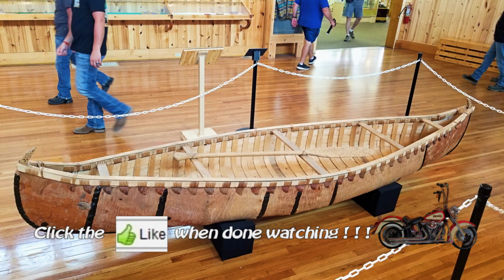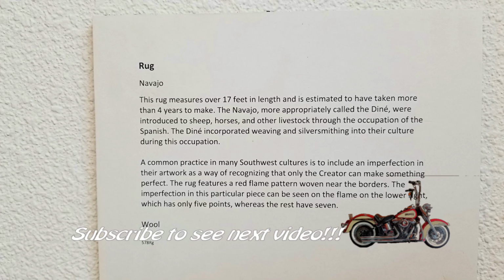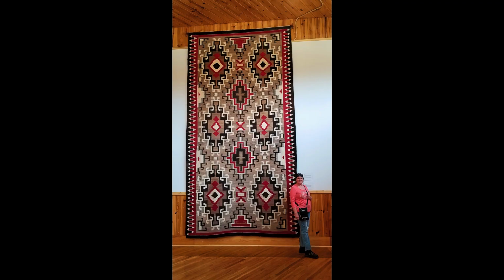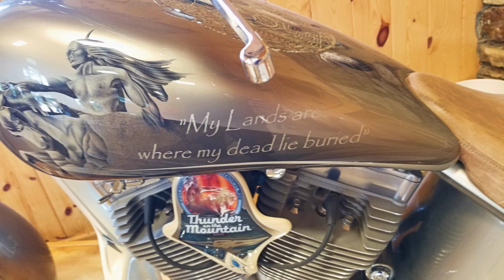Canoes, history of canoes, what have you. Paintings, just all kinds of stuff in there. The big rug right here that was handmade, give you an idea how big that thing was and how long it took. There's an outside small statue of it, and it wouldn't be complete if there wasn't a motorcycle involved. And I believe this was a motorcycle that they had custom made and then auctioned off.